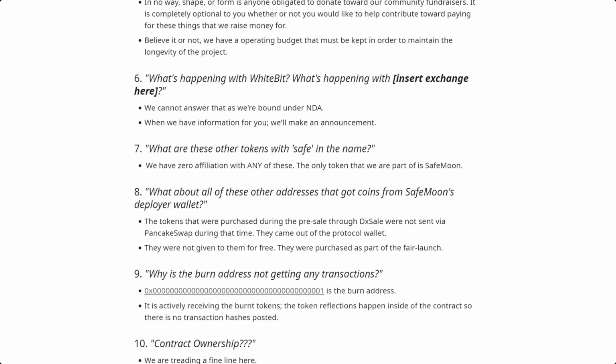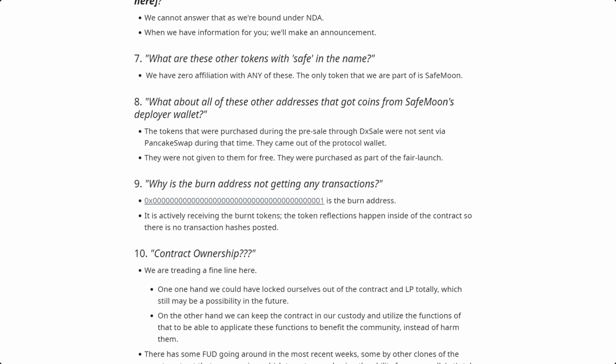Next question. What are these other tokens with Safe in the name? We have zero affiliation with any of these. The only token we are part of is SafeMoon. Let's take a look at the next question.